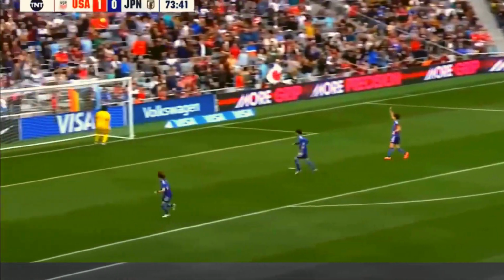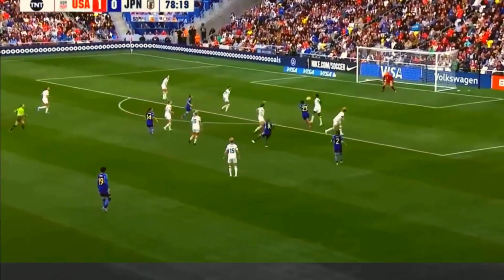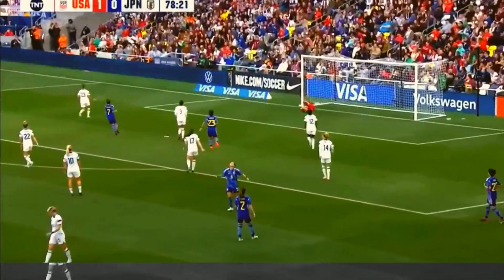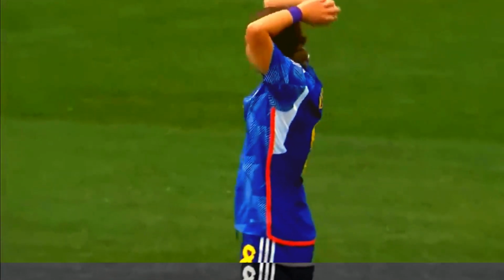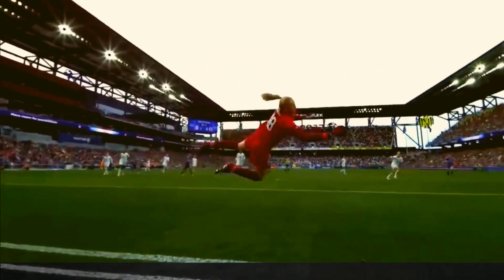This is Rapinoe from distance. Lewis stepping in once more. Sullivan flicks it away, but it falls for Nagano. She'll go for the top corner there. Wasn't too far away for Japan.